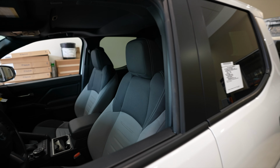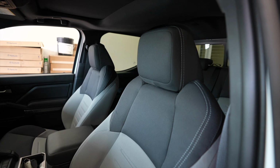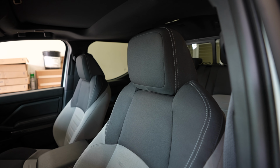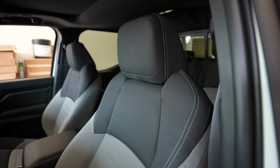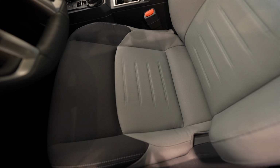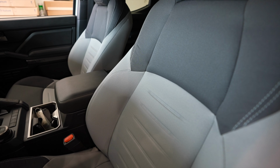But I think one of the first things we're gonna have to do too is seat covers. Like these seats are cool, but they are cloth, and I'm not a big fan. So we might put some PRP or some other Plazio seat covers or something in here. I do like these lines, but I don't know. It's just gonna get worn out pretty easily.